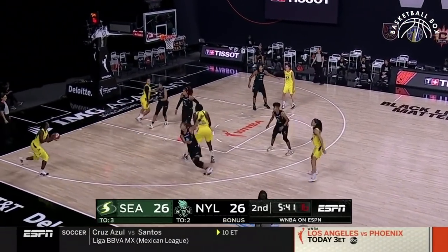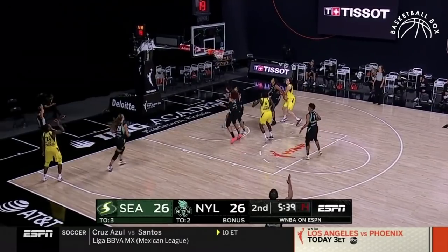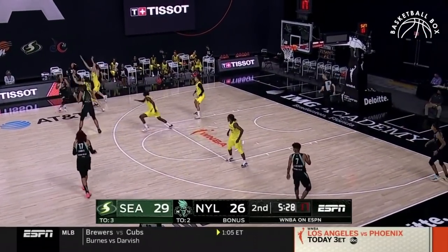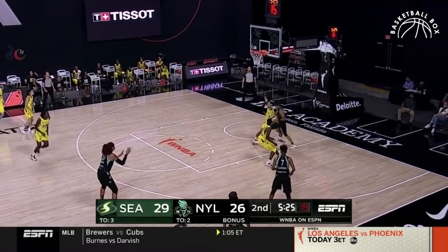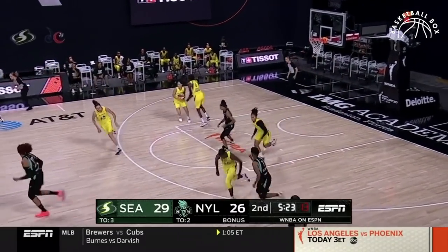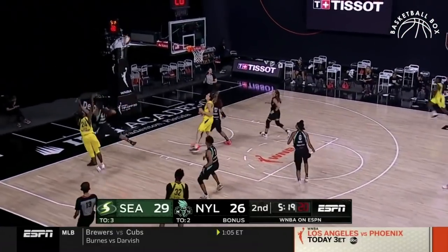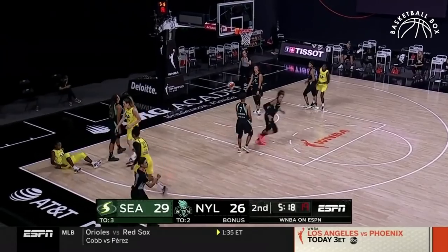Here is Sue Bird back in for Seattle. A good look for Lloyd in the corner on a 3. Screens defensively. That time Ionescu got caught up. Lloyd with the open look. Good look from Sabrina. Couldn't be controlled underneath by Odom. Here comes Seattle. Lloyd's pull-up. It is good. Plus the foul.